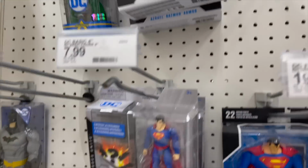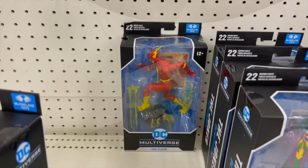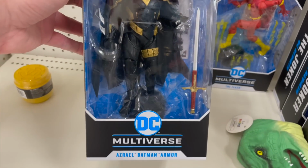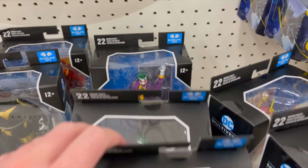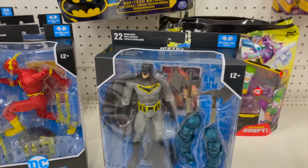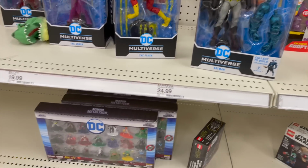A little bit of a DC Multiverse. Spin Masters are gone. Got some Flash. Some Azrael. Jokers. Some of the Batman Merciless wave there.